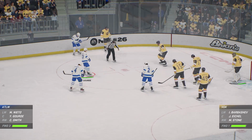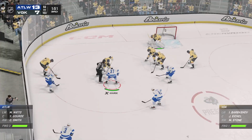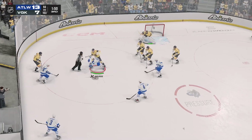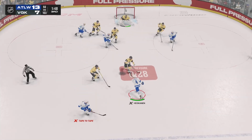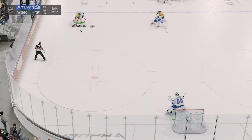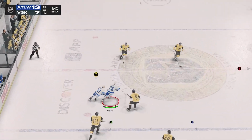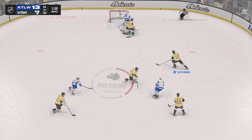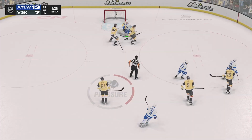Play ready to resume as everybody lines in for the faceoff. Atlanta's won the faceoff. And that's blocked from someone in front. Good heads-up play in the defensive zone. Takes the shot. That's not going to fool him. And the goalie covers up for the whistle.